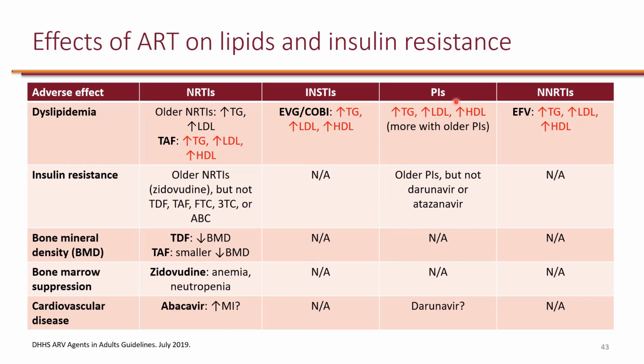Protease inhibitors, especially the older ones, were associated with dyslipidemia. Darunavir and atazanavir can still increase triglyceride, LDL, and HDL, but not as much as some of the older protease inhibitors. And then with NNRTIs or non-NUCs, efavirenz in particular can slightly increase triglyceride, LDL, and HDL.